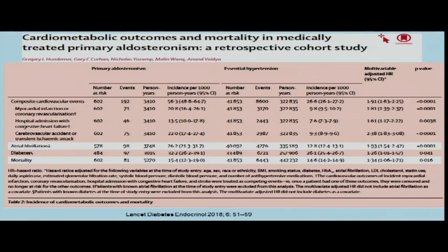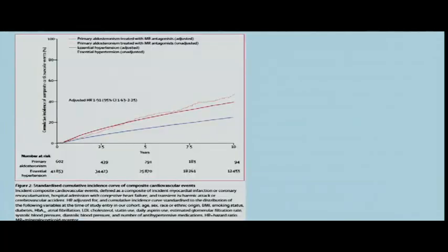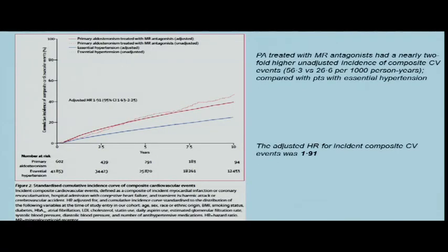Again, this first table shows the same thing we already mentioned: increased risk of cardiovascular disease and mortality in primary aldosteronism versus essential hypertension. And this table shows primary aldo treated with mineralocorticoid receptor antagonist had nearly twofold higher unadjusted incidence of composite cardiovascular event compared with patients with essential hypertension. And the adjusted hazard ratio was 1.91, still 2 times.